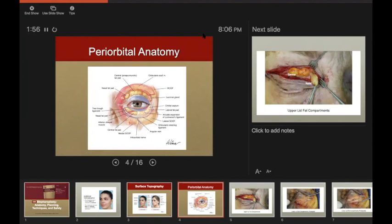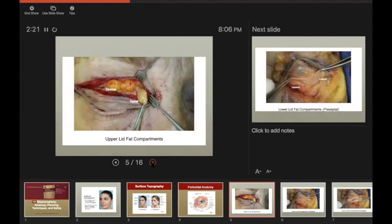Here is a slide that shows a two-dimensional periorbital anatomy, and it's very hard to really show the three-dimensional anatomy in one illustration. So it did a great job showing us the key anatomic landmarks in the periorbital area. Next slide, please.